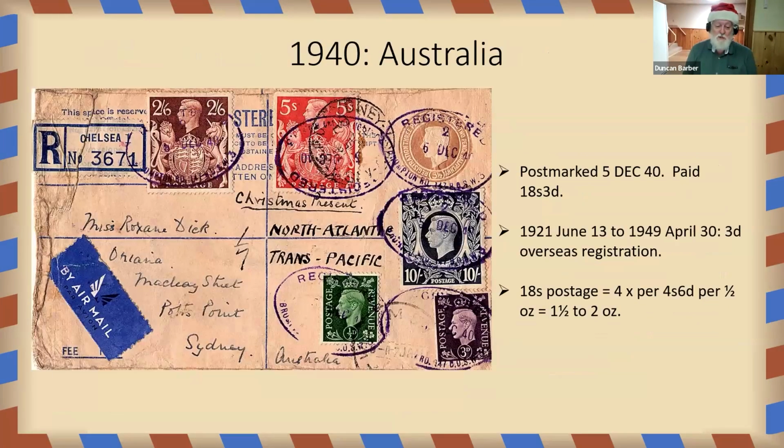At the PSSC last night, someone was talking about the Belgian bottle being an indication of a reputable company, and mentioned the Knight of the Garter. So we see on this stamp the belt and buckle of the Order of the Garter on the royal coat of arms on the two low high values, the 2 and 6 and the 5 shilling. It's postmarked 5th of December 1940.